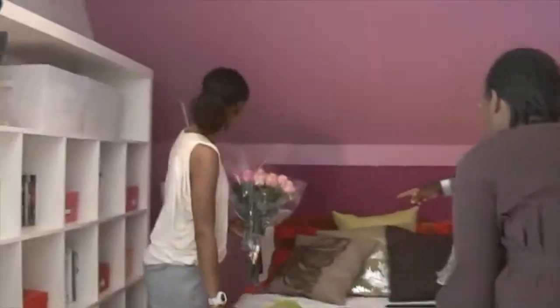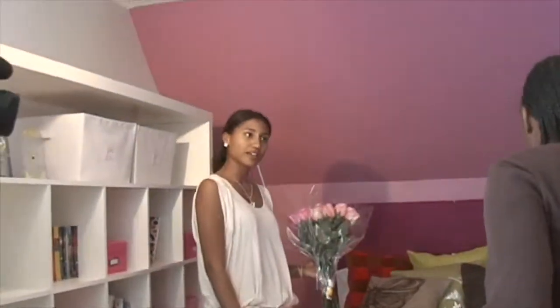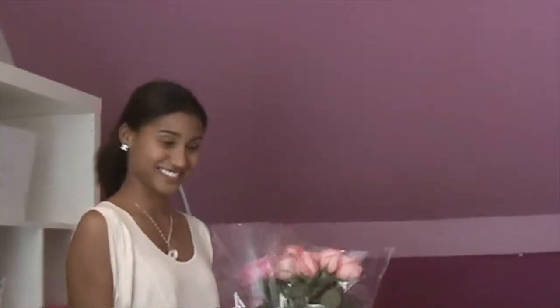Is that for a bed? The control? Controllable bed. So it adjusts, it goes all the way up, and it even vibrates for your little massage. Yes! So Mom, these are for you.